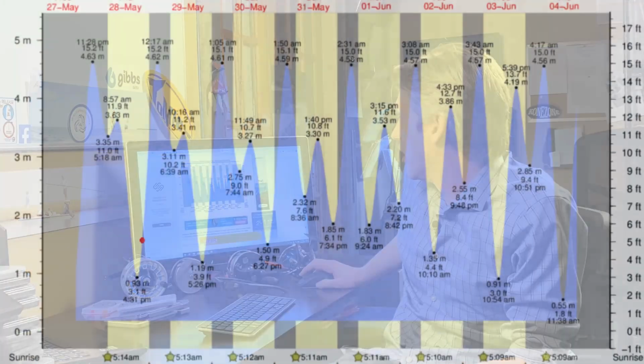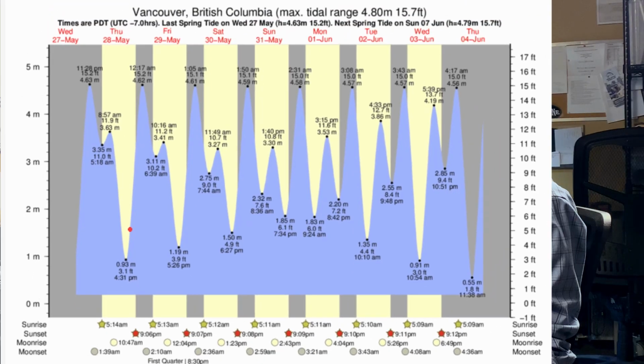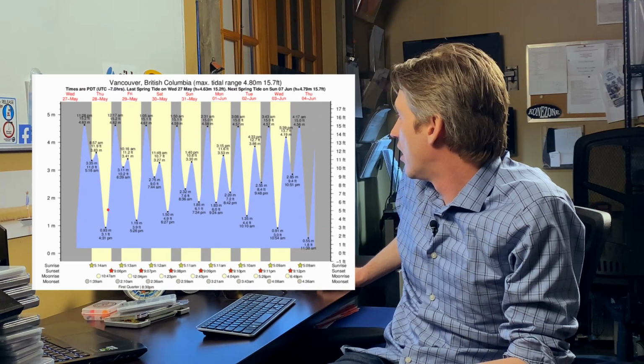So with saltwater fishing in mind, let's just take a quick peek at the tides here for you guys, and they look good. I really like the tides we're seeing this weekend, and the reason for it is we've got a mellow tide in the morning, and then a high slack on Friday at 10:15.